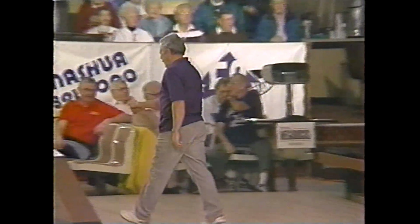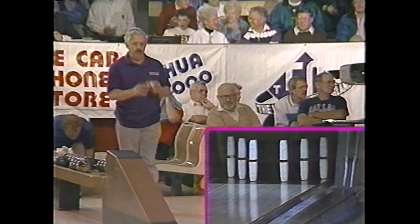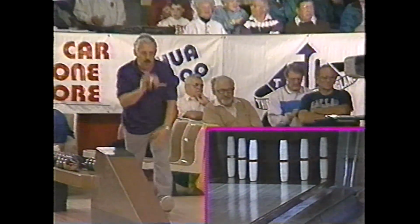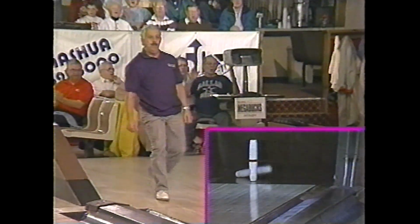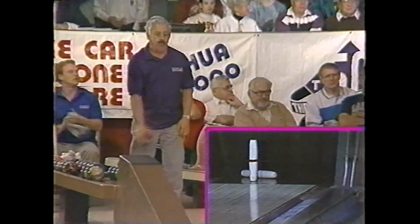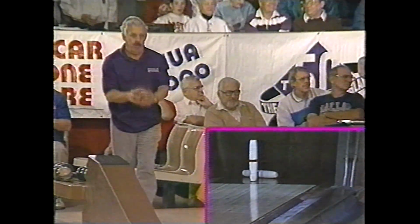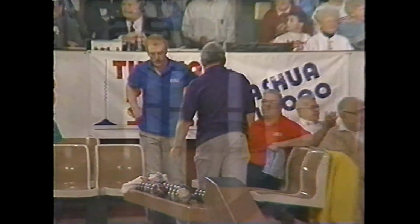Oh, this time the spread eagle. Not exactly what he wanted. Oh, what a try. What a try. That's also a 9 fill on the strike, so how big was that ball? As he bails out of the spread eagle with a 9 fill and then takes it for a 10. Let's take a look at it. Just cuts the 3 and the 6. 3-pin takes out the 4, 7, and just misses the 2. Great effort.